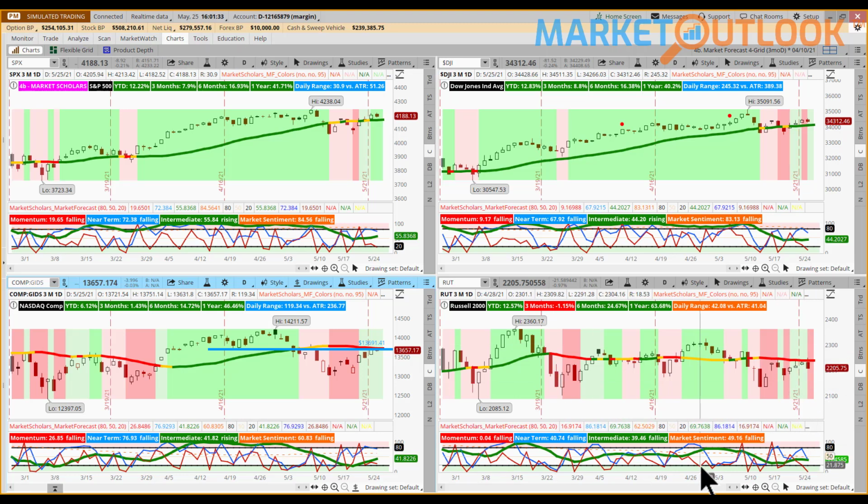So of the four, I would say the best looking chart at this point in time, if you're bullish, is the S&P 500. The worst looking chart, which would appeal to those of you that want to be bearish, would be the Russell 2000. But naturally, those things do change, so you want to stay engaged in the market and see how the technical analysis changes from day to day. But right now, that's kind of how I see things.